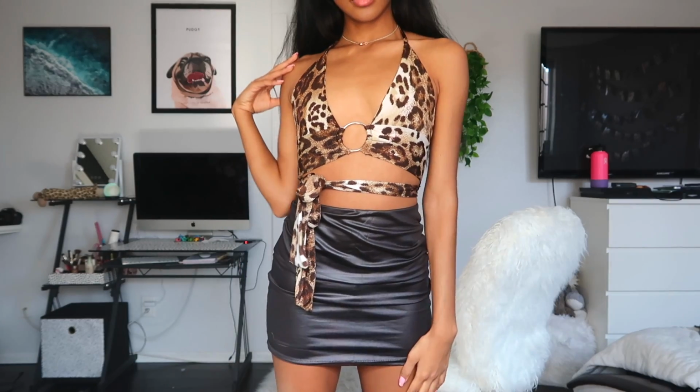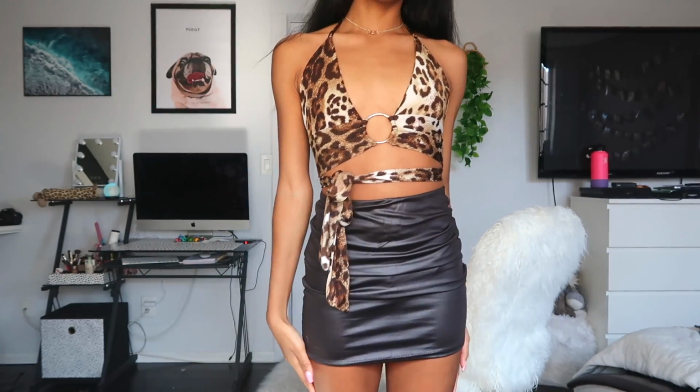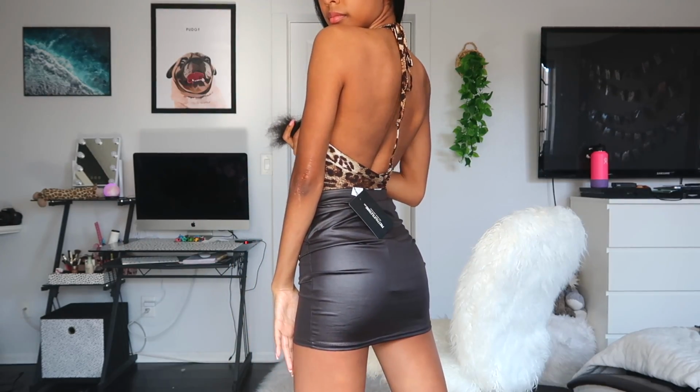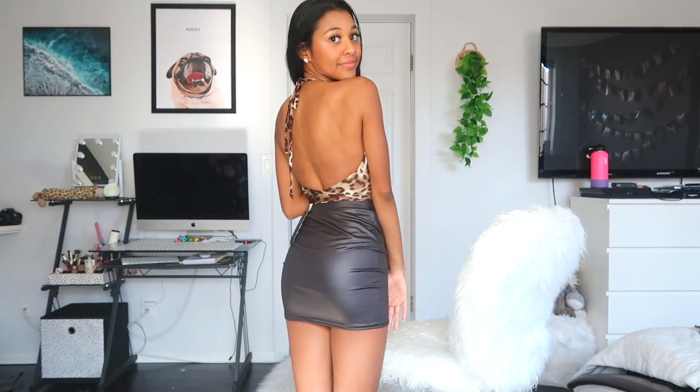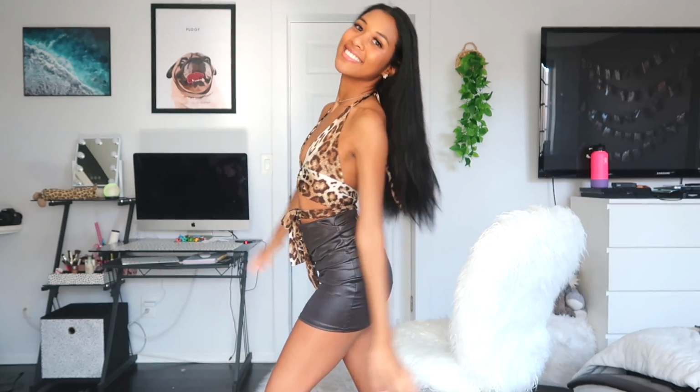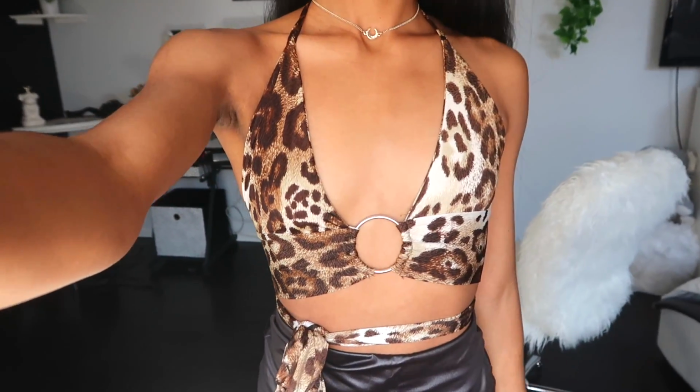So let's try it on. Whew, I love this one just as much as the black one. This pattern is like a sexy pattern, I would say. It looks so, so good, especially with the skirt too. It looks like I'm about to hit the nightclub, even though I'm not going to anytime soon. But you know, it's really cute, so when I do go, this would be a possible outfit. I also tied it differently, so yeah.